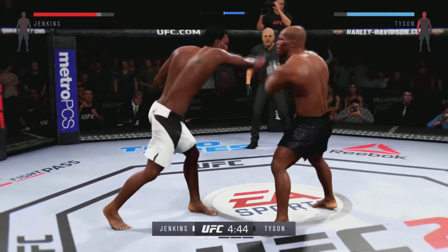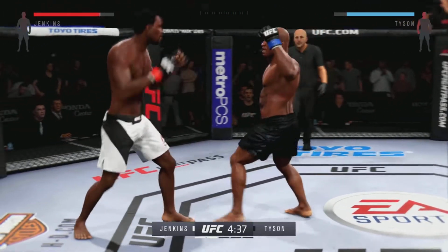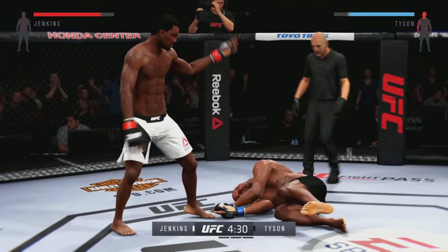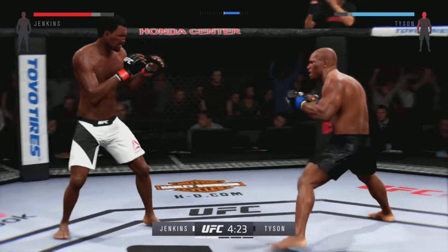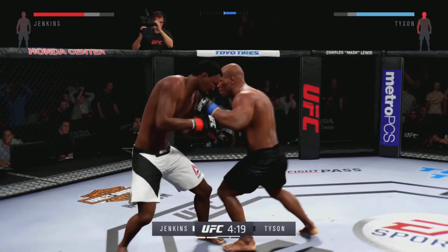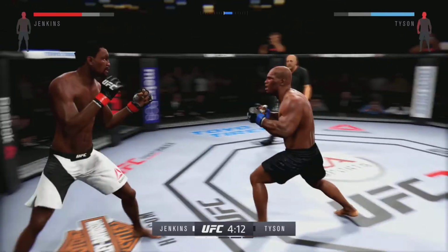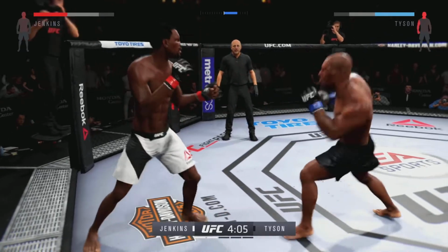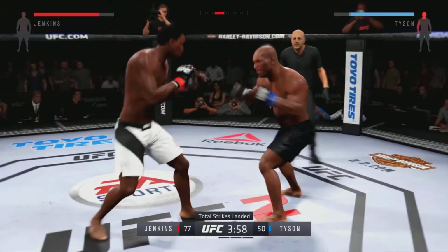With the 1-2 that scores. He landed a huge uppercut. Big right hand. Beautiful hook. Big punch. Vicious combination. Big uppercut there. Vicious shot to the body. Hard left hand. Wow.